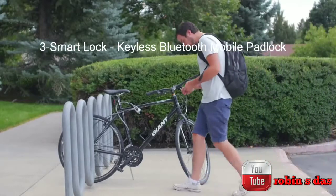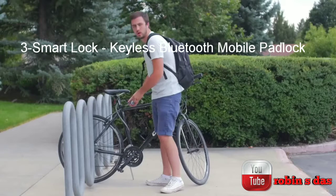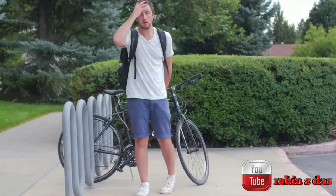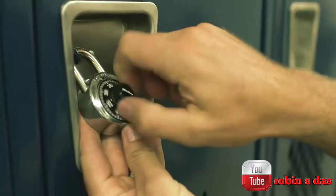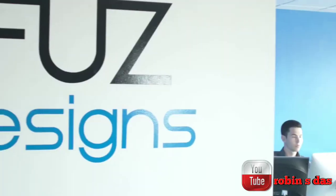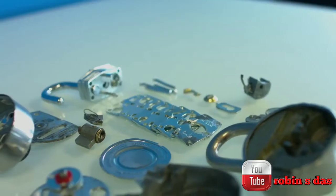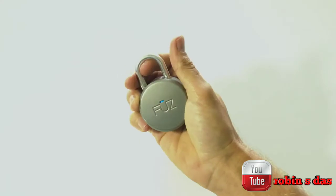Lock technology hasn't improved in almost 100 years. Who doesn't have a lock that's completely useless because of a forgotten combination or lost key? At best, we waste time searching for the right key or fumbling through the combination. At Fuse Designs, we thought it was time for the padlock to enter the 21st century. So, we created the noke.